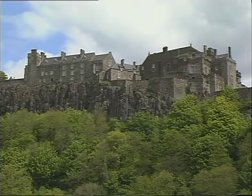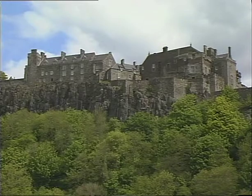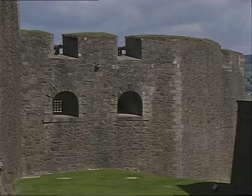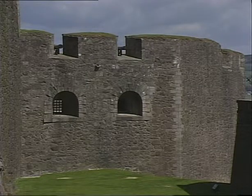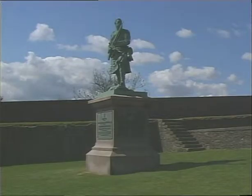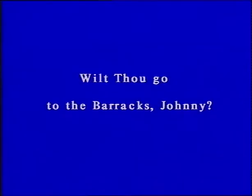The military connection with Highland dancing continues with the next dance, Wilt Thou Go to the Barracks, Johnny? It is reputed to be based on a recruiting dance used by Bonnie Prince Charlie's troops. It was danced as they toured villages recruiting soldiers to join the 1745 rebellion. It is danced to 2/4 pipe march music.